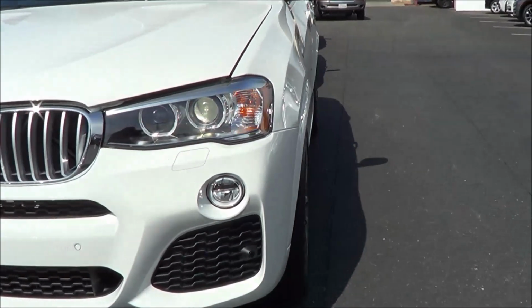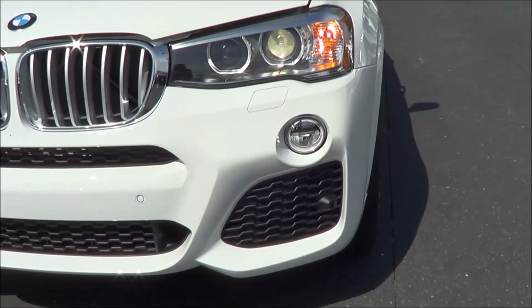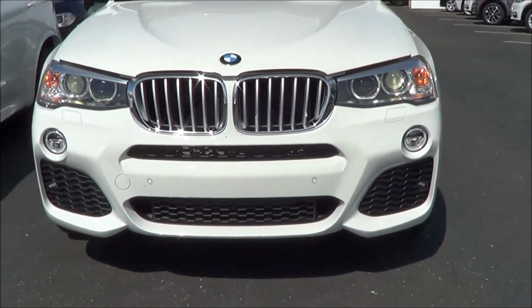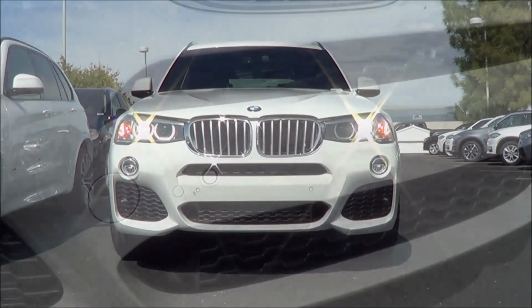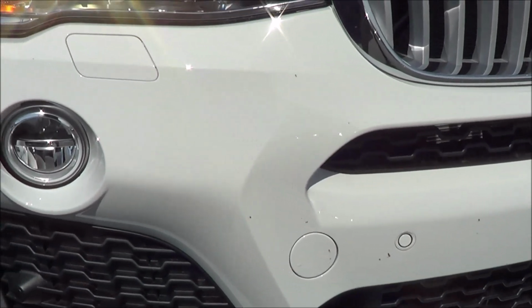Followed by xenon headlights with LED daytime running lights and LED fog lights. Love the M Sport package it comes with, makes it look much more aggressive. You also do have front parking sensors as well.